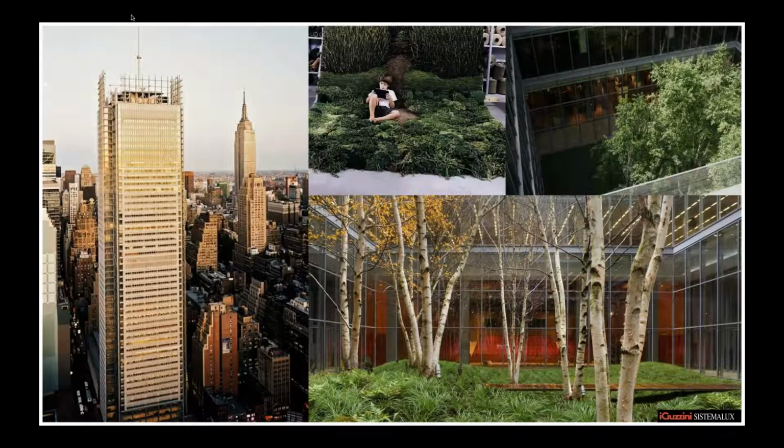One of the best examples of that is the New York Times building in New York City. It has an inner courtyard that has won awards, that is considered one of the best experiments in desert design. In the middle of this concrete jungle, the center of the building has a birch tree forest. And when they were building this inner garden sanctuary for the building, they did all the research that ancient people did.